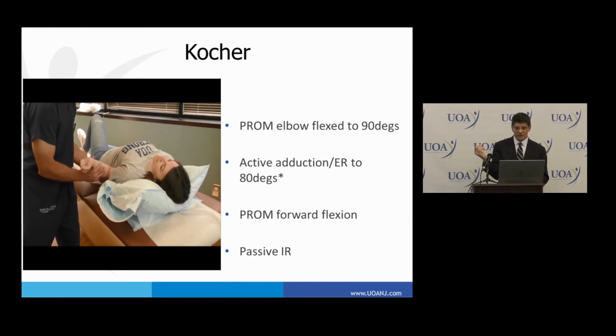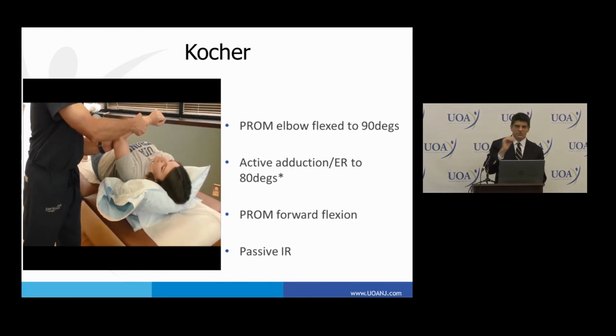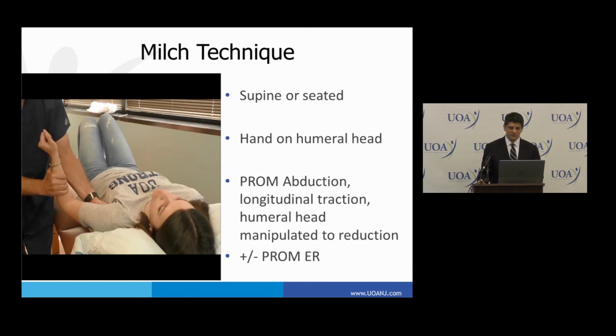She is actively adducting and externally rotating, and the trainer is flexing forward and reducing the shoulder. That's the Coker maneuver.